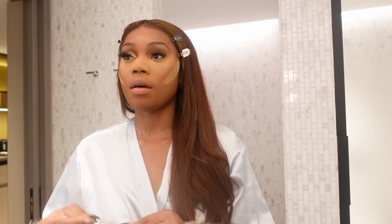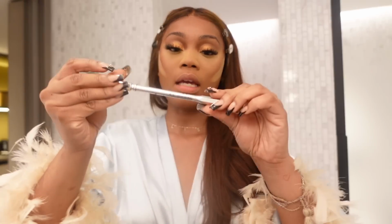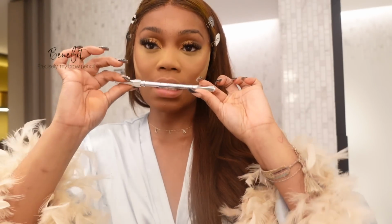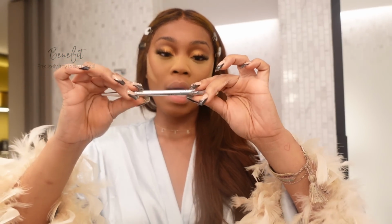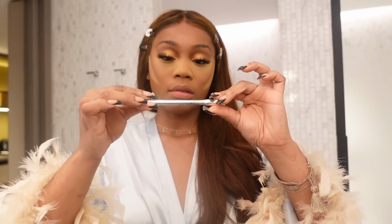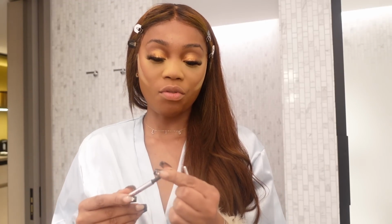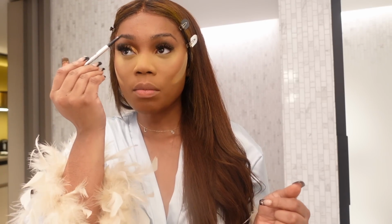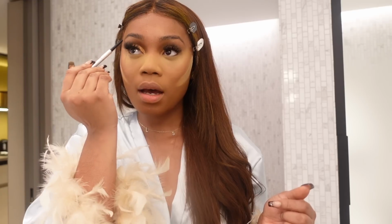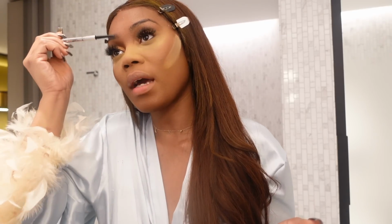I'm gonna fix my eyebrows and then do my lips. I'm using the Benefit Precisely My Brow Pencil, and this is in the color 5. I've never used Benefit brow products before, so when I got sent this in PR, I was really excited to use it, and I actually really like it. It's a good brow product. I see why people buy it again and again.